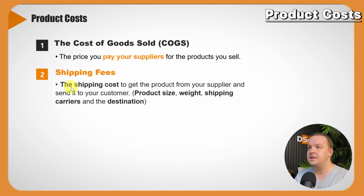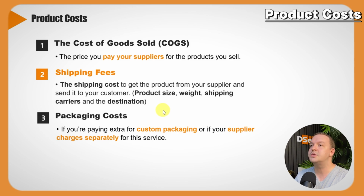Shipping fees. This refers to the shipping cost to get the product from your supplier and send it to your customer. It can vary a lot depending on the product size, the weight, the shipping carrier, and the destination. Packaging cost. It's also important to count this, especially if you're paying extra for custom packaging or if your supplier charges separately for this service.